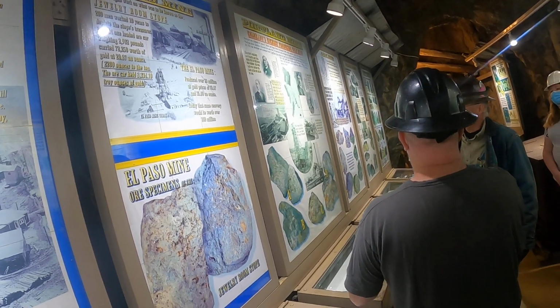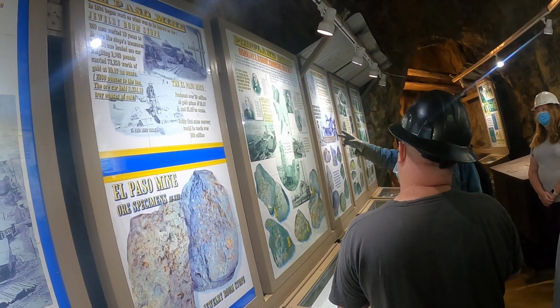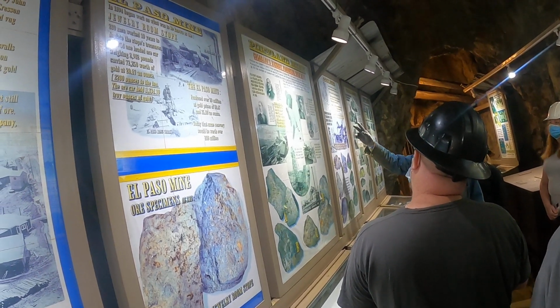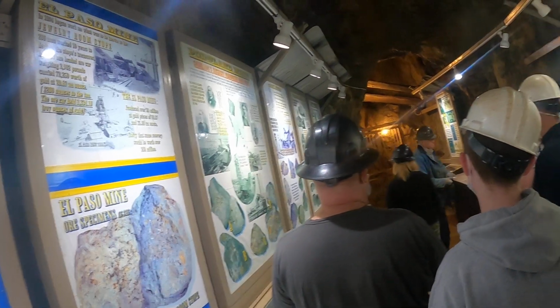And my grandfather, he worked on the Portland tube here for about 16 years. And then this is the Ajax here. And you can see where it's over 3,000 feet deep there. And it's right above Victor. We're going to go ahead and give you a specimen of the gold to take back with you.